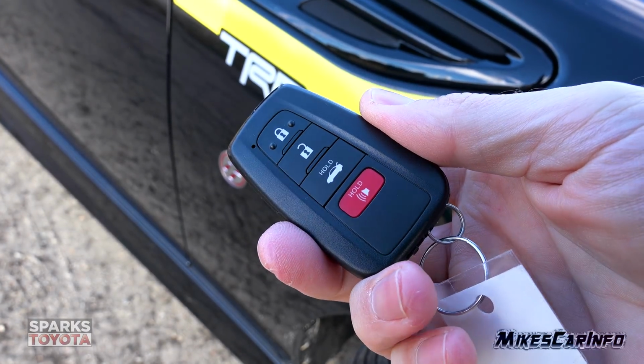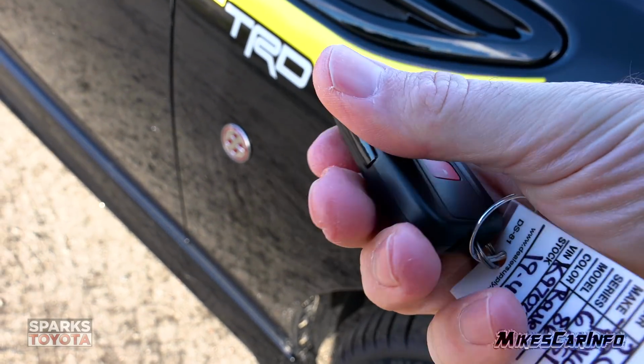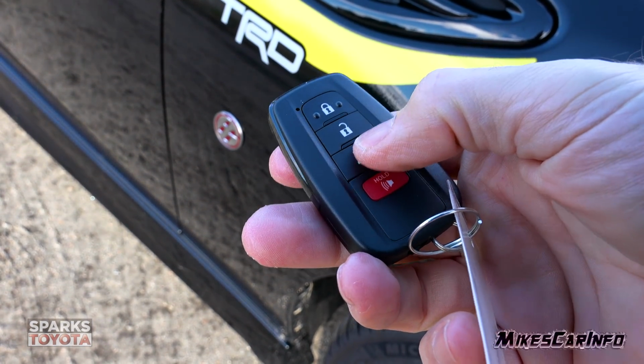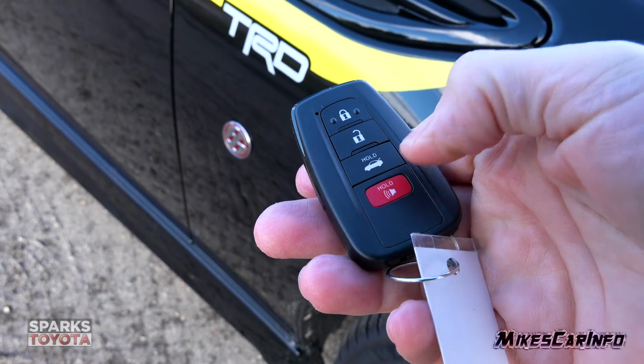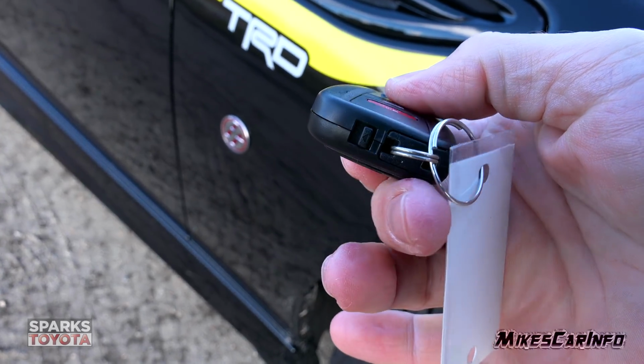This is what the key looks like. It's a proximity key system designed to where you can use the vehicle 100% without taking it out of your pocket. It has your lock and unlock buttons there, and the ability to unlock the trunk, and a panic button. So there's your horn. It also has a physical key on the inside in case you need it.